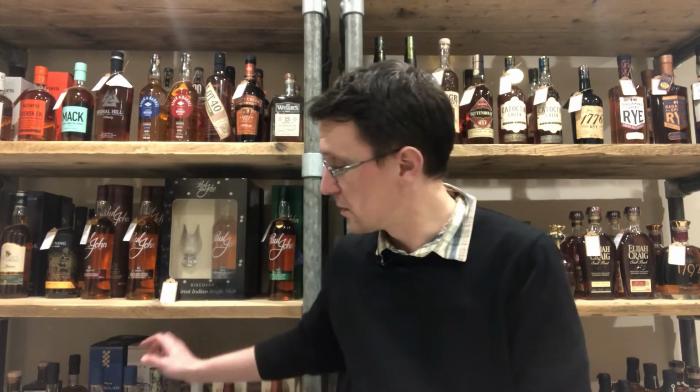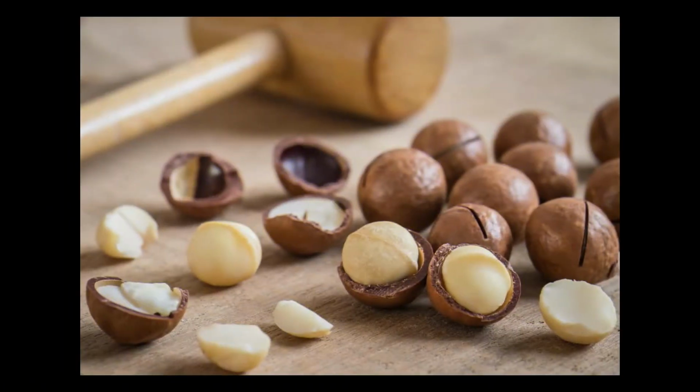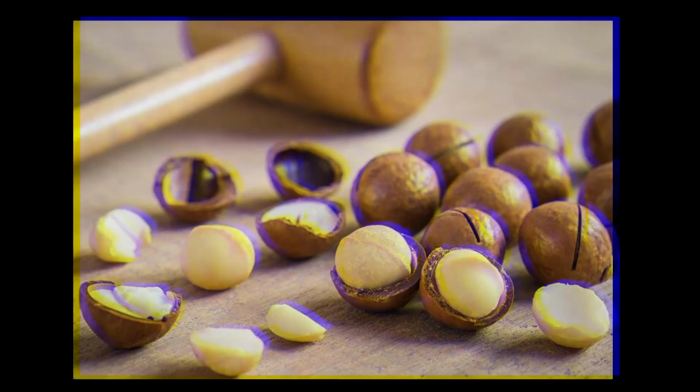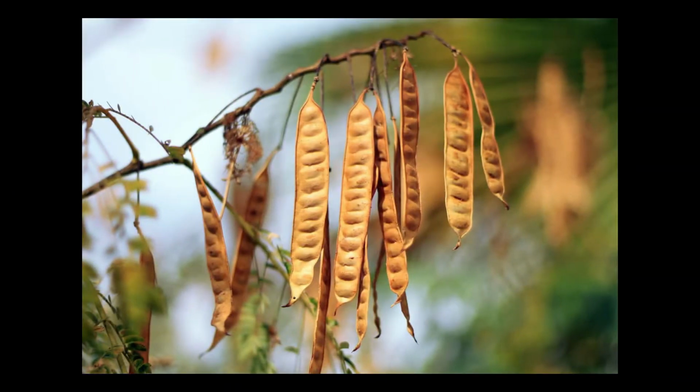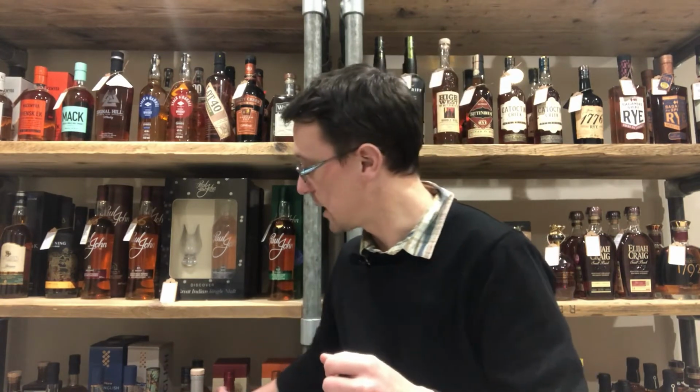But what they also have is this liqueur, Brookie's Mac, so called because it uses macadamia nuts from their orchard. It actually uses a base, which is a wheat-based spirit that they then steep the macadamia nuts, the shells of the macadamia, which is quite unusual, and also Wattleseed, which is a seed from a species of acacia tree that was traditionally used by Aboriginals as a bush food. So it would be used either green, so kind of like raw or slightly cooked, or it could be dried, milled, and ground up and then used to make essentially a form of bread. So it's a really nutty characteristic.